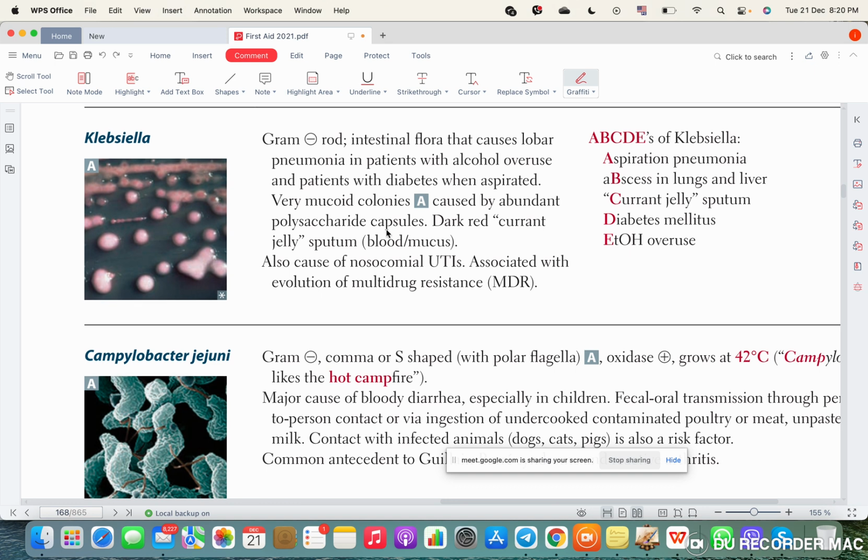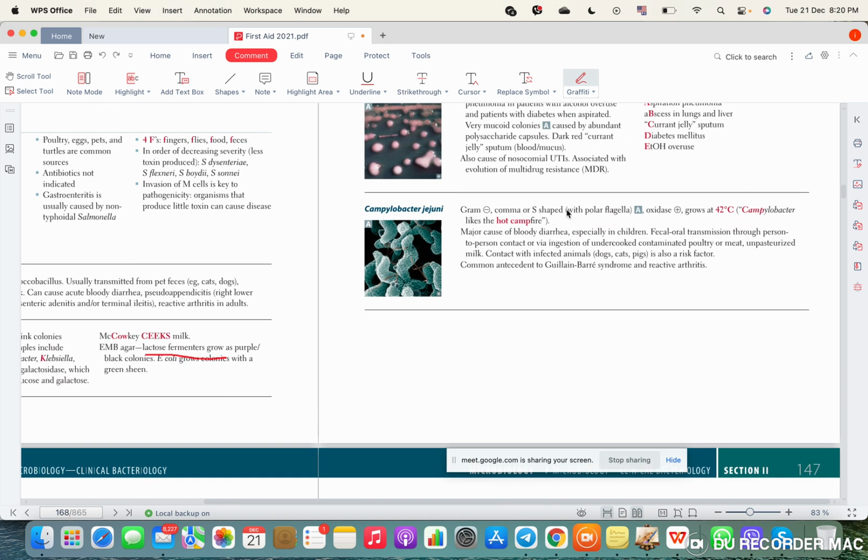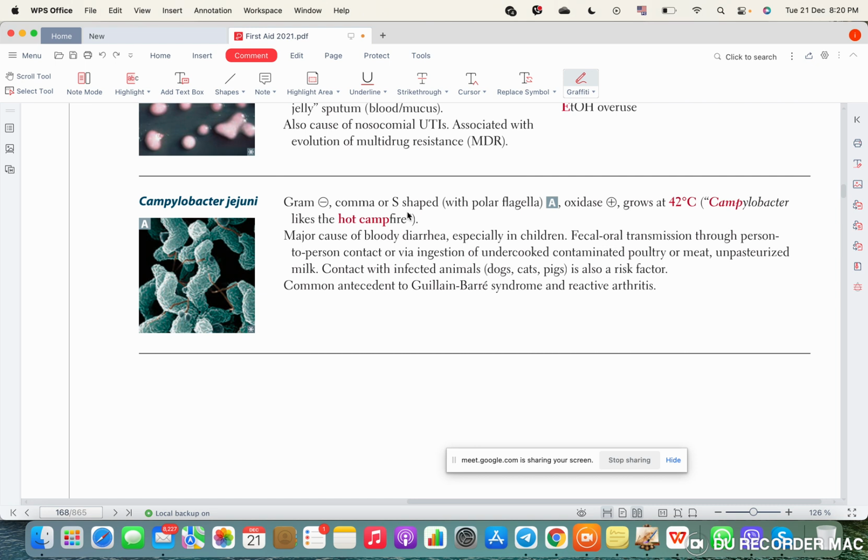So, the next one is Campylobacter jejuni. It's a gram-negative, comma-shaped or S-shaped with polar flagella. It's oxidase positive. Can you write me, please, what other oxidase positive organisms you know? Okay, Pseudomonas, that's one. Vibrio cholerae, that's two. Campylobacter, that is three. Good. So they grow at 42 degrees Celsius, which is quite hot.